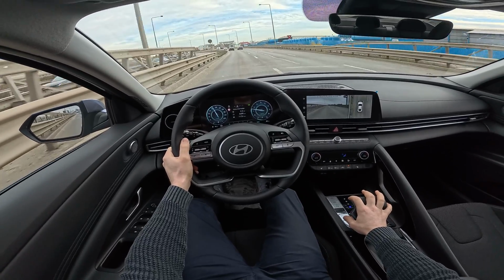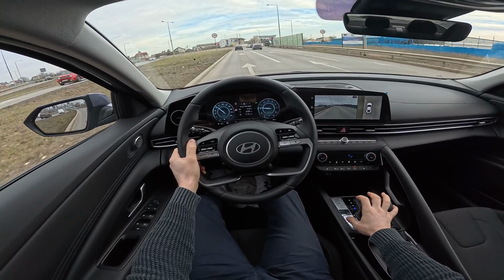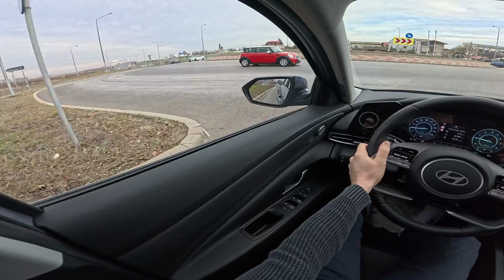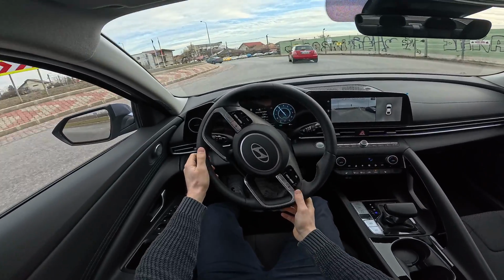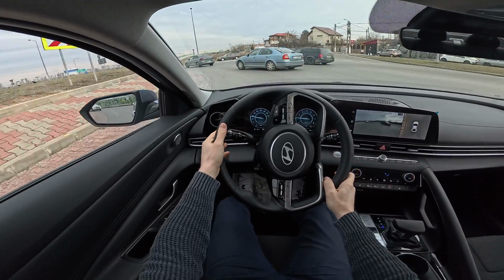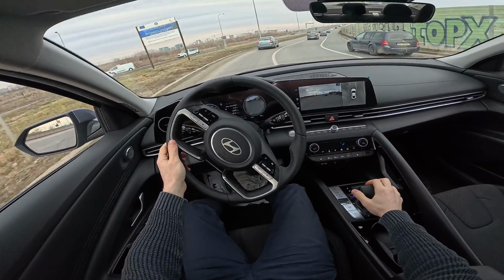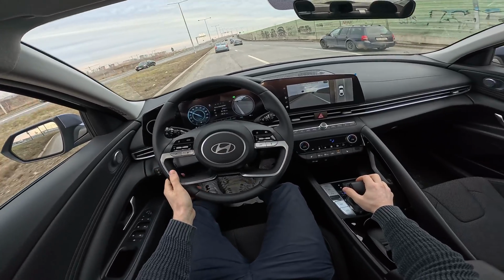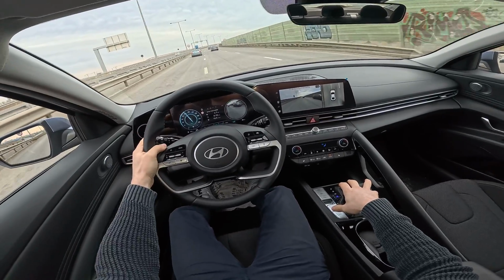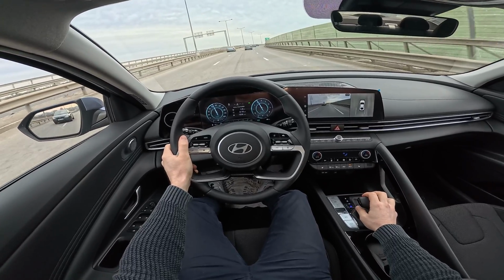Now, I drove the car before and I noticed that the brakes are super smooth and nice. Good quality also on the pedals. We go on the highway here. We will drive a little bit on the highway. We will drive at high speeds.